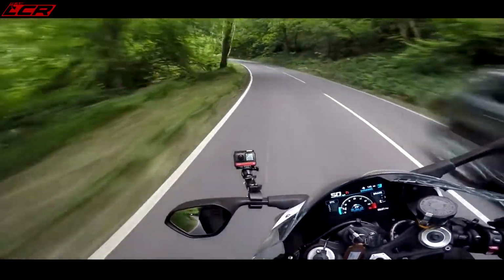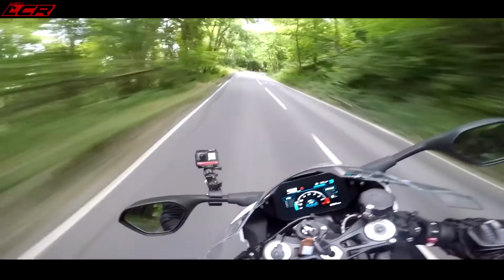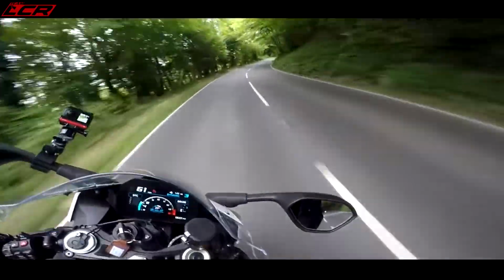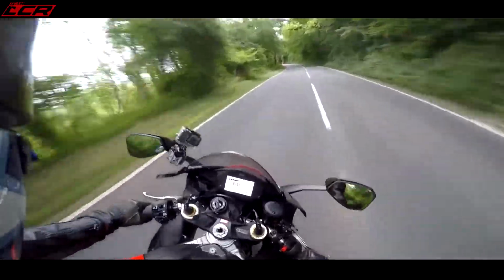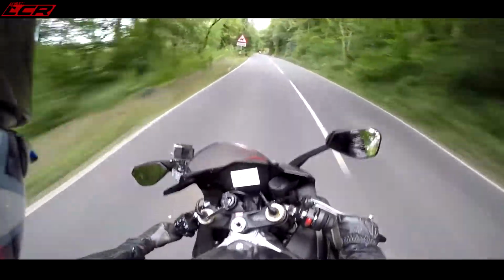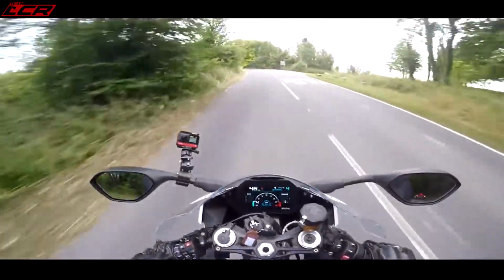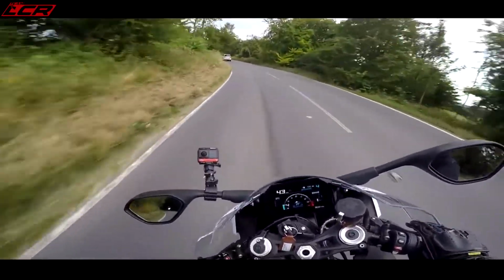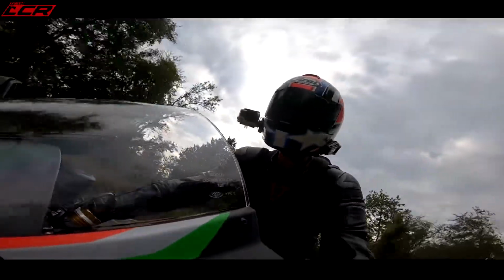Oh, it's lovely in the twisties. It's so controllable, almost telepathic, this thing. I've got to say, the Aprilia, the throttle response is so nice. I know we've said it before, but in the last couple of years manufacturers have really sorted out the throttle response. This is also brilliant. You pick it up mid corner and it's right there, it's beautiful.